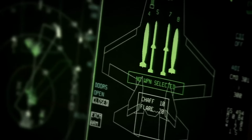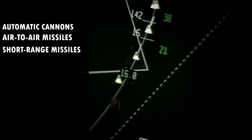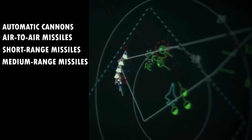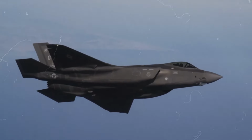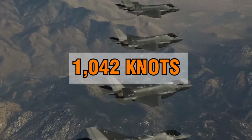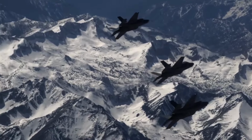The jet comes equipped with automatic cannons, air-to-air missiles, short-range missiles, medium-range air-to-air missiles, cruise missiles, and guided drop bombs. The aircraft can travel at speeds up to 1,042 knots and has a range of approximately 1,200 nautical miles.